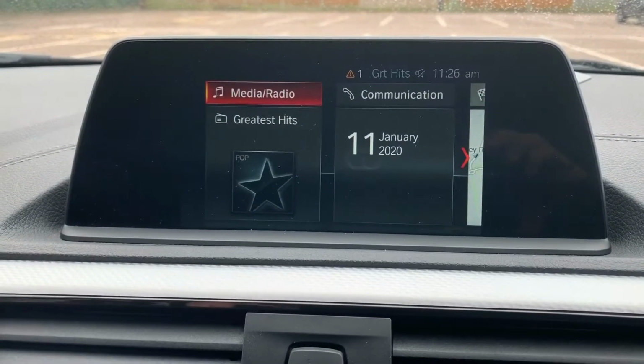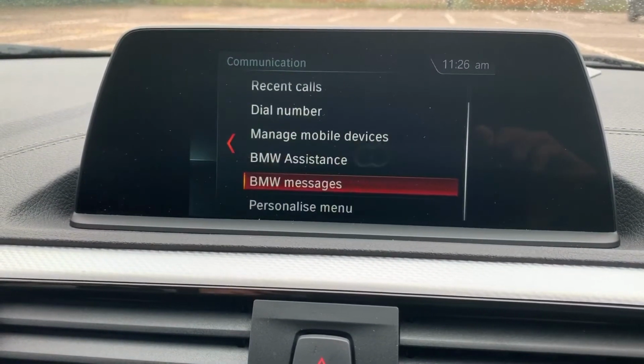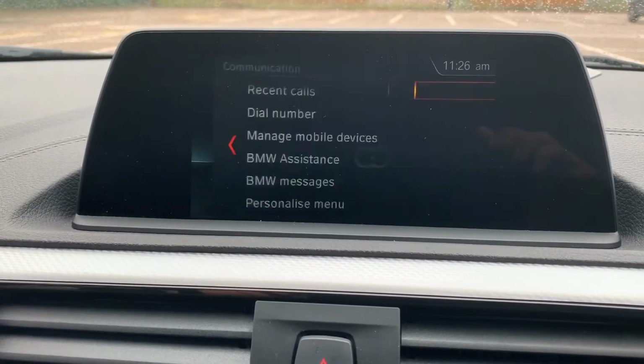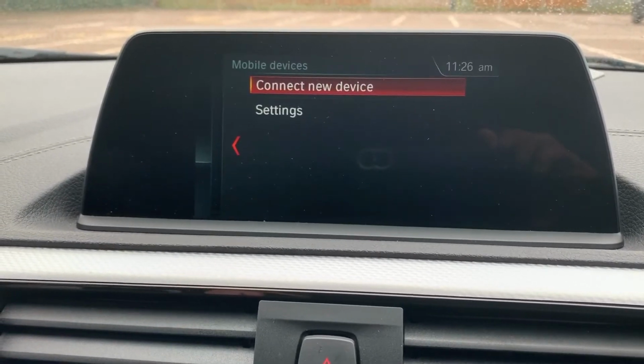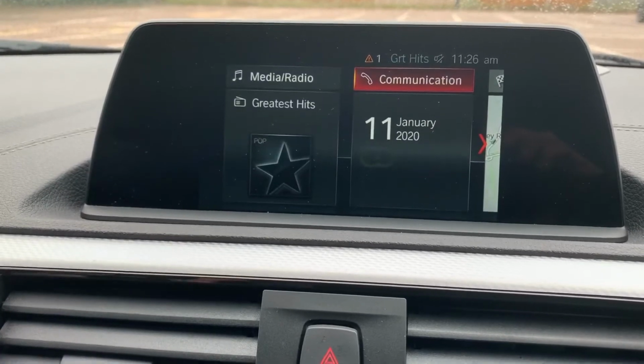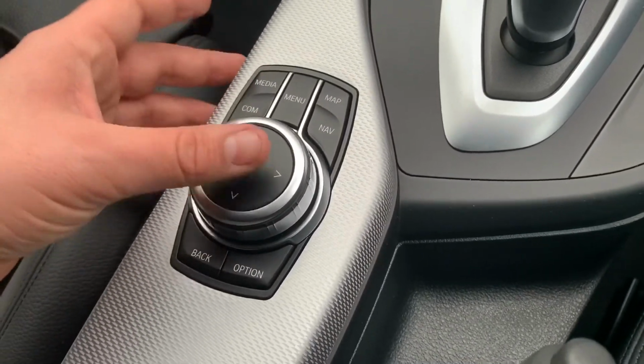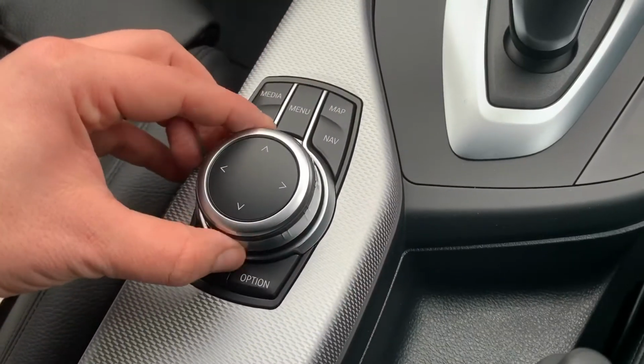This is BMW's business nav. Under the communication heading, you will see that you have got manage mobile devices. Go into that section and then connect a new device from there. All the movements that I'm making with the screen are all being done using the iDrive system, which is essentially this dial, these buttons as well, but predominantly the dial.